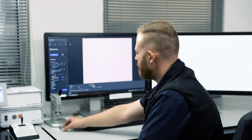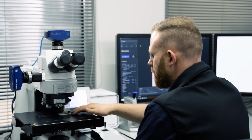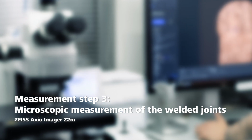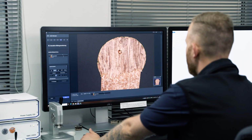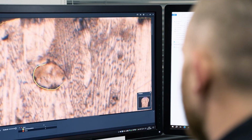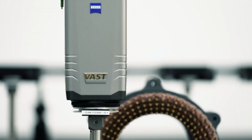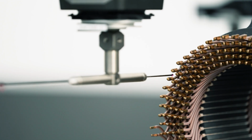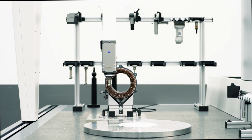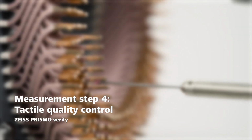We've now produced a second metallographic section to measure the welded joints of the hairpins. This is also done on the Axio Imager Z2M. The ZenCore software helps me to re-measure results obtained from our other sites in the US or China and to compare them with our results. Additionally, the positions of the stator's welded joints are now checked again on the Prismo Verity using tactile quality control.